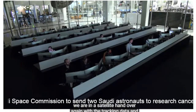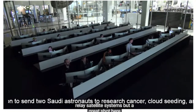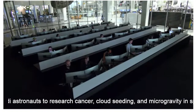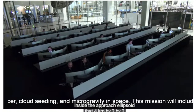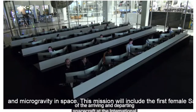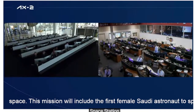We are in a satellite handover again with the tracking data and relay satellite systems, but a great shot here of mission control at SpaceX in Hawthorne, California. Again, we are in integrated operations now that we are inside the approach ellipsoid, that 4 kilometer by 2 by 2 kilometer invisible oval that helps us monitor all of the arriving and departing spacecraft at the International Space Station.